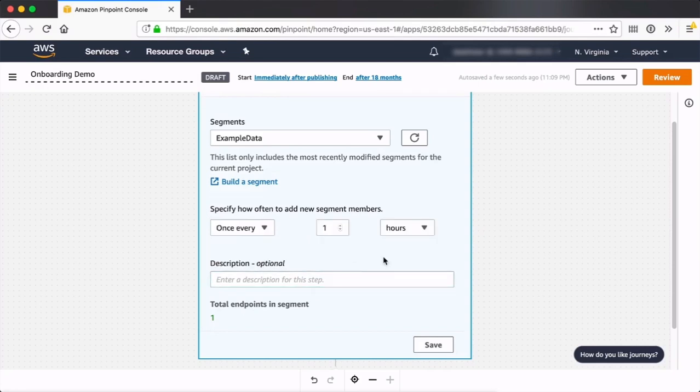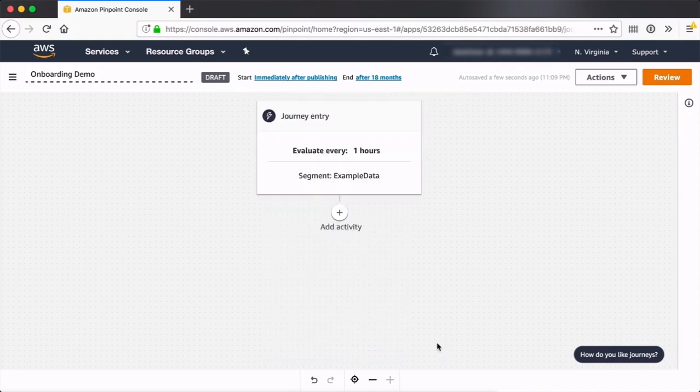Now please be noted that this doesn't mean that this journey will start once every X hour. But this is to re-update the membership of the journey by looking through the segment periodically. So if there's a new entry, it will then include it into the next journey.